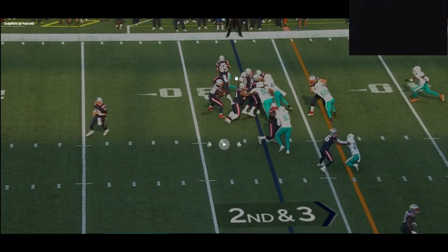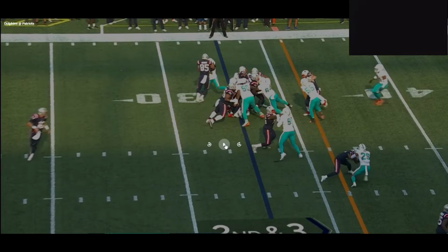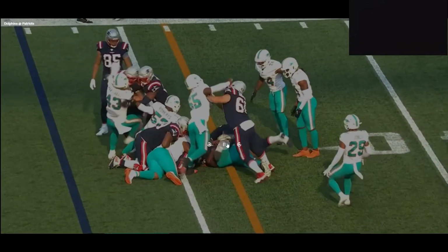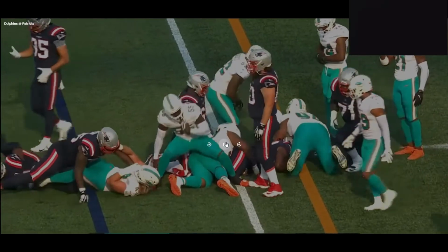Right, they're going to run it. It looks pretty squeezed up there. There is a little bit of a crease. But we just need to be able to drive him back. The big thing is we just need to get more physical up the middle. I mentioned that in preseason. I know that Raekwon went down. Hopefully he'll be okay moving forward.